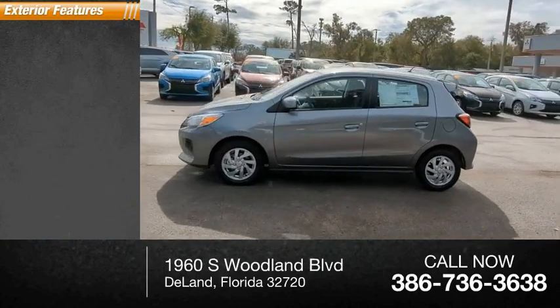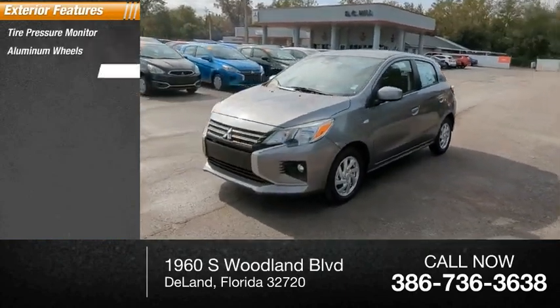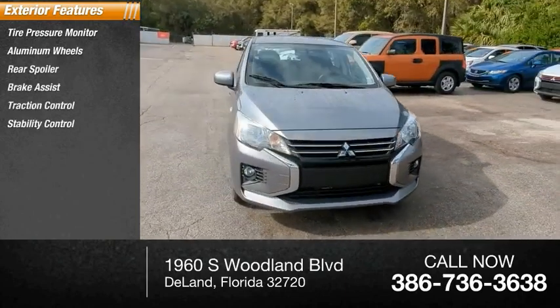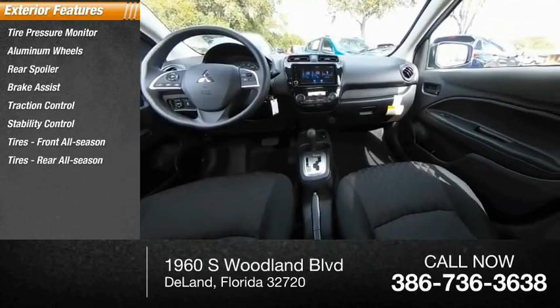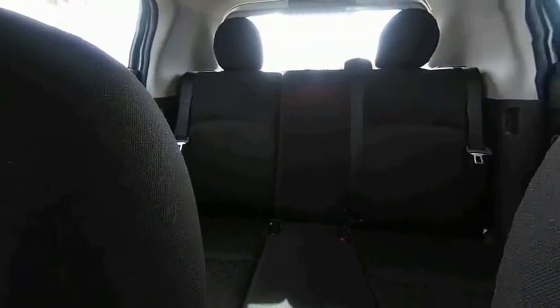Here are some of this vehicle's great options: tire pressure monitor, aluminum wheels, rear spoiler, brake assist, traction control, stability control, front all-season tires, rear all-season tires, fog lamps, front disc, rear drum brakes.